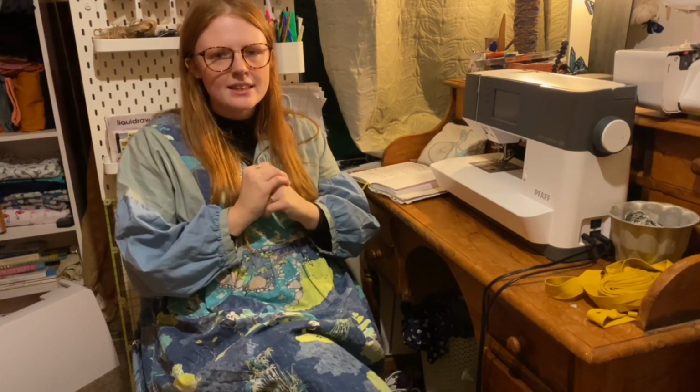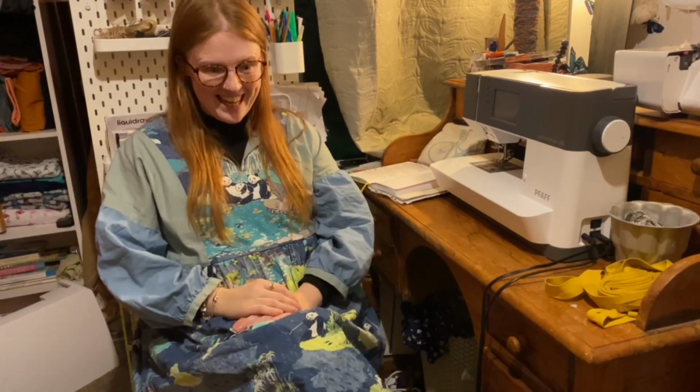Anyway, so what I was saying was the buttons are the Aberystwyth, and yeah, the colour palette is just perfect. It's so complimentary of the denim. Yeah, I really love the dress. I'll definitely be wearing it a lot. It's turned out better than I imagined, which is really nice.